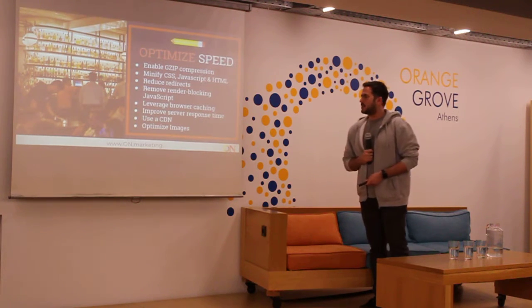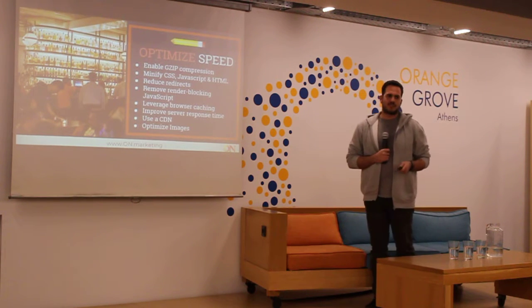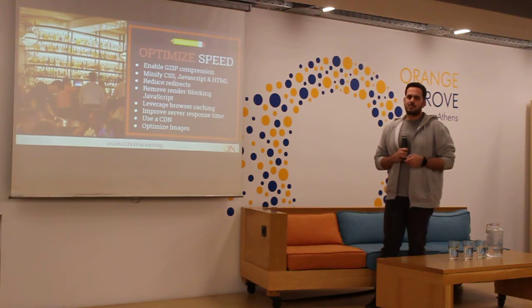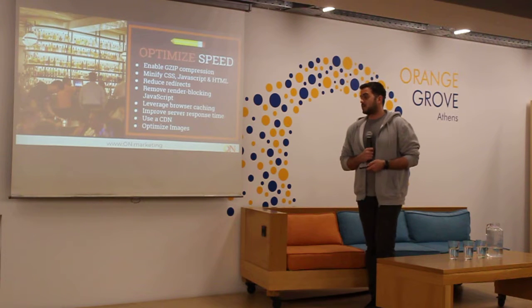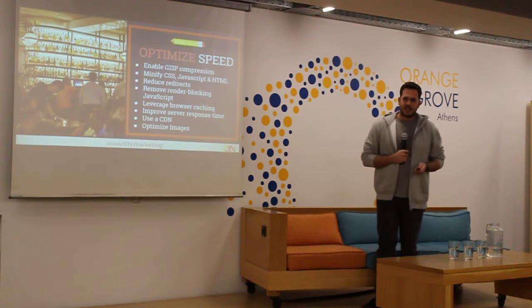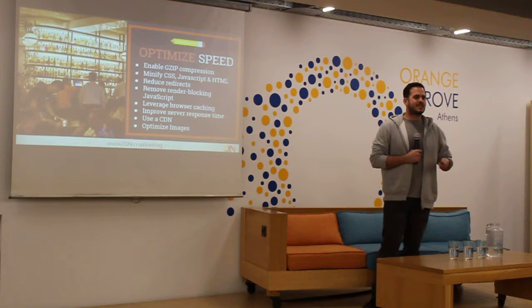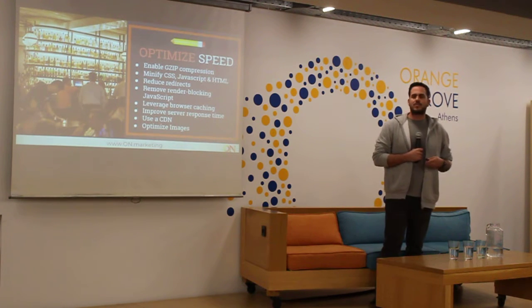How to optimize speed? Enable gzip compression, minify CSS, JavaScript, HTML, reduce your redirects, remove render blocking JavaScript, browser caching, CDN if you distribute content globally, and optimize images and your server. Talk to your IT guys, your developers, and ask them for these features to be optimized. It's really, really important for your SEO.